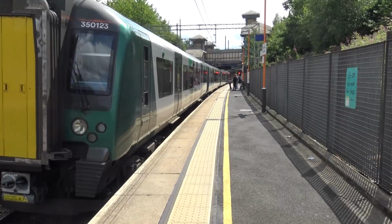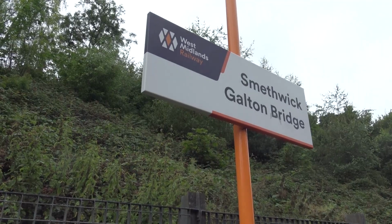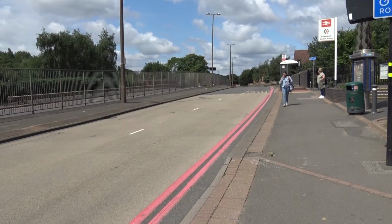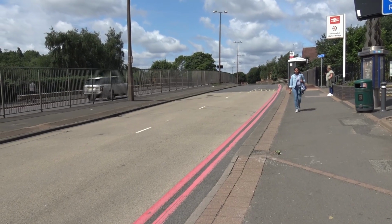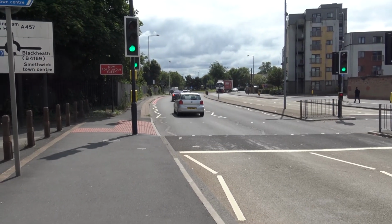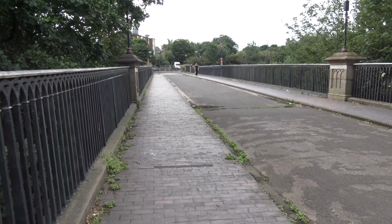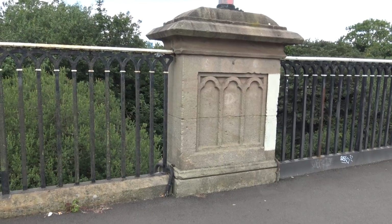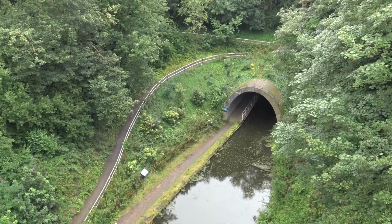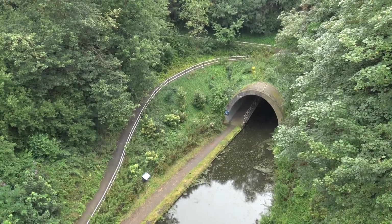As the train announcement says, we've arrived at our next stop, Smethwick Galton Bridge. Exit the station onto Oldbury Road, and to the right you're looking towards Oldbury. To the left it's towards Tollhouse Way and Smethwick. If you walk towards Smethwick, then just before the traffic island you can turn onto Galton Bridge itself. Walk across the bridge and you can look down Telford's deep cutting to the Galton Canal Tunnel.